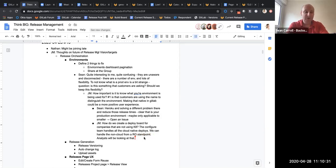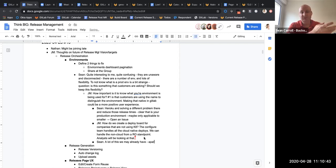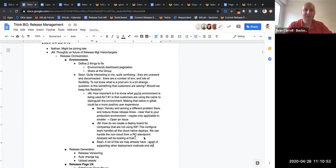And a lot of it we might already have. Our CD is so powerful and flexible that you can more or less put anything in there as scripts. So maybe a part of supporting other platforms or other deployment methods is simply a matter of documentation and producing examples. I'm not sure if that all falls within our group, but as GitLab as a whole, templates even, I don't know, but an easy way to get from your development code to a production environment.